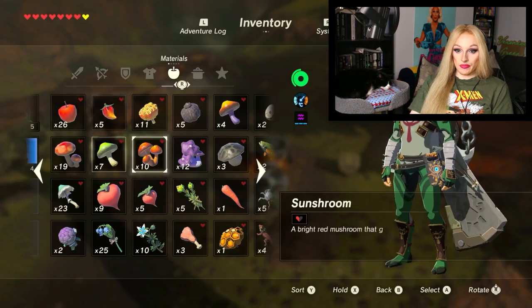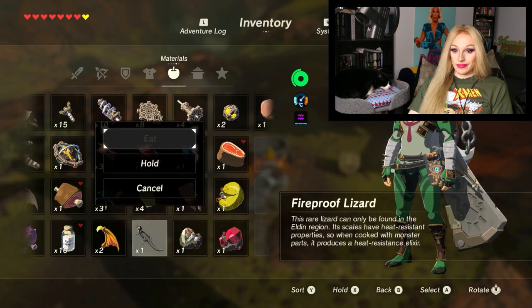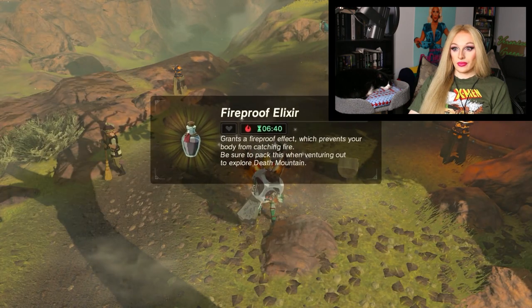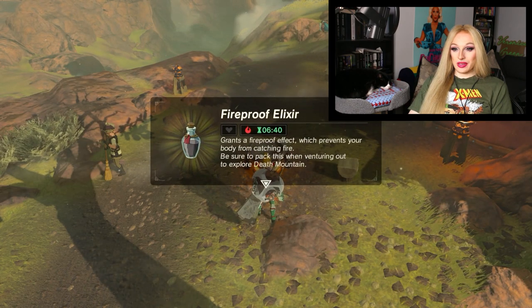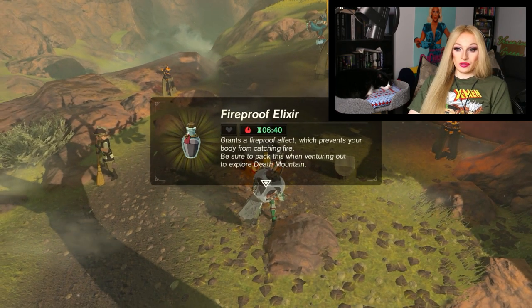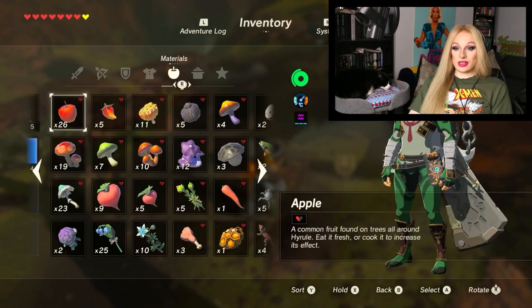Maybe I can make one. Heat resistance elixir. That, along with the monster parts. Fireproof elixir. Grants a fireproof effect. Be sure to pack this when venturing to explore Death Mountain. See? I just need to find more of those lizards then.